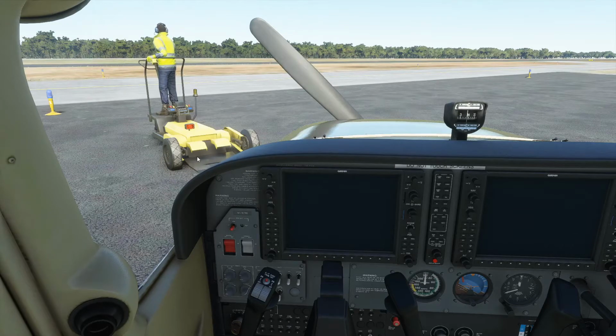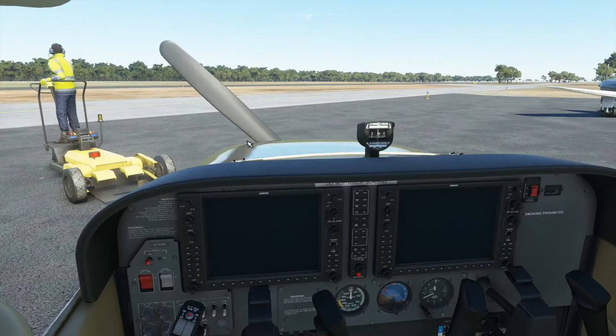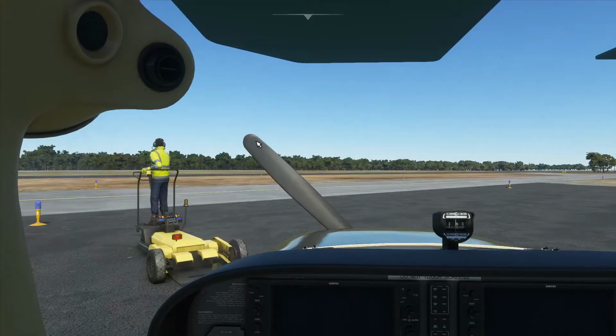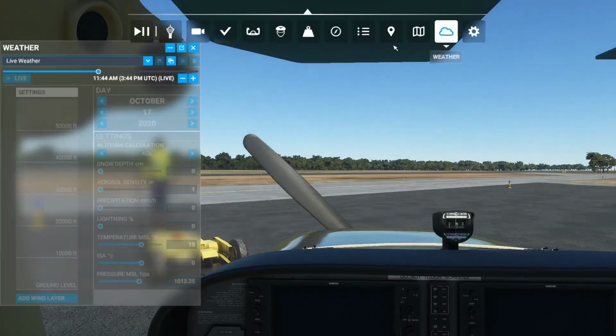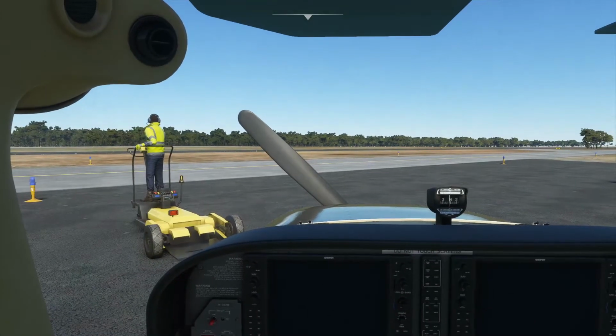RandomAd787 here. Well, we are back in the good old Cessna 172, and we are going to be heading to the one and only Charleston, South Carolina today. The weather is absolutely beautiful today. There's barely a cloud in the sky. Let me see if I can confirm. Yep, not even a cloud. And I can confirm that we are using live weather, and it seems to be pretty accurate to what's going on right now, I believe.